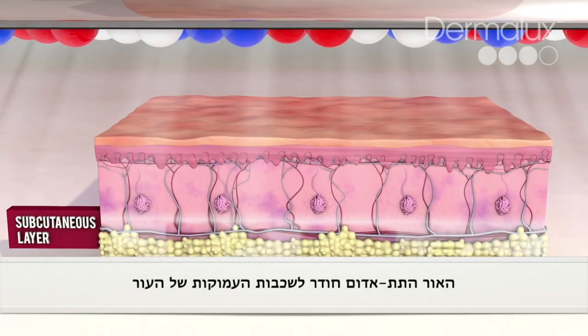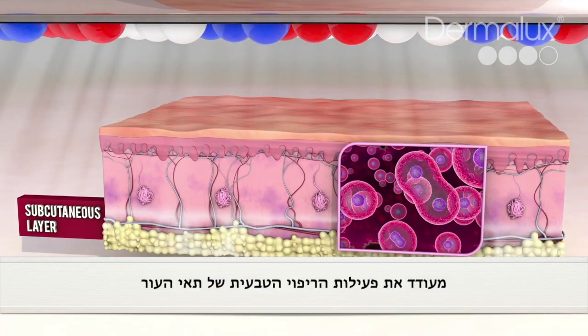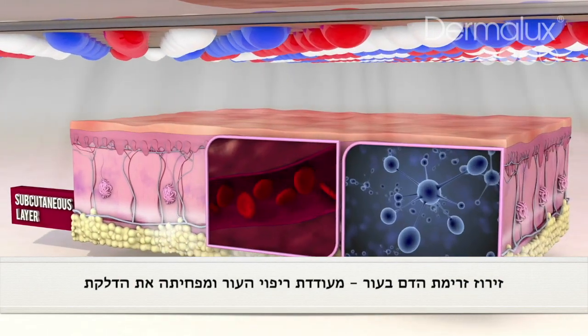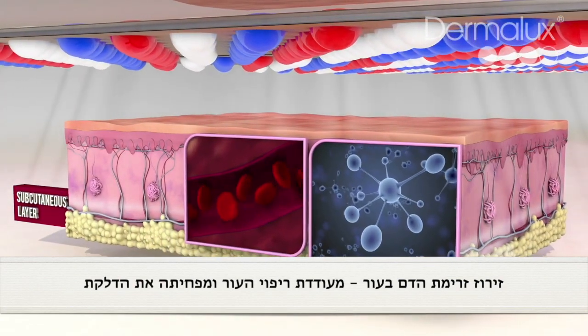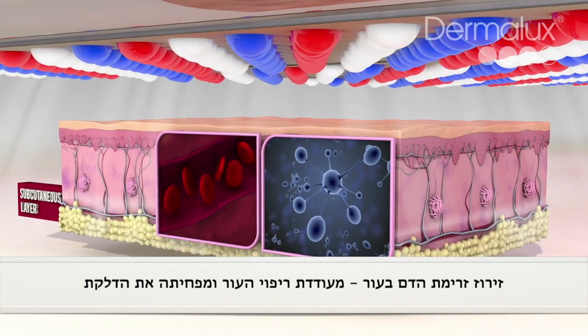Regenerating near-infrared light is absorbed in the skin's deepest layers and stimulates cellular activity. Increased blood circulation brings vital oxygen and nutrients to accelerate repair, calm irritation, and build strength for sensitive skin conditions.